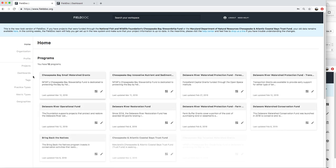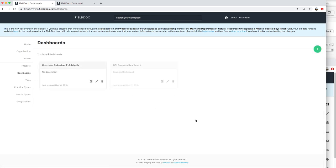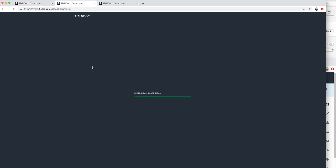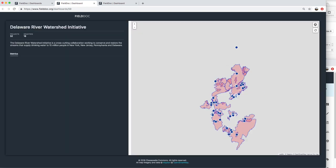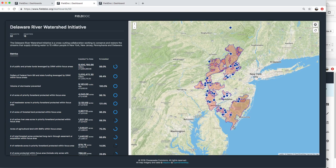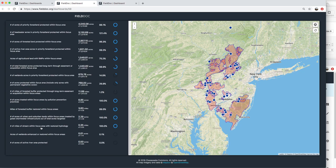So here are some better dashboards. These ones have been confirmed as really good. Okay, so this is the Delaware River Watershed Initiative. It's showing all projects that have been funded through this funding opportunity, as well as areas of interest for the projects. And at this level, what you can see are all the projects that have been funded and all the metrics that are being tracked across the entire program and the progress towards achieving those metrics.